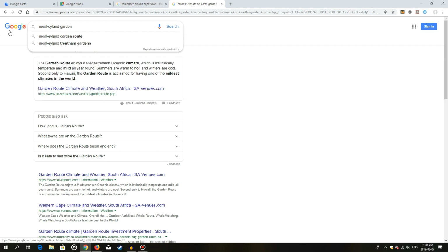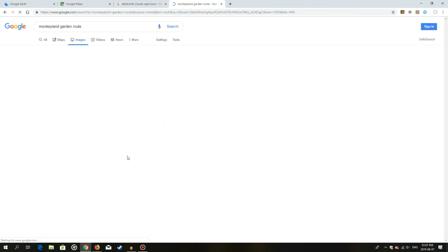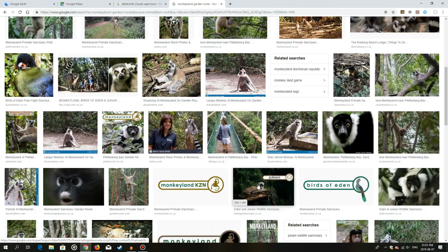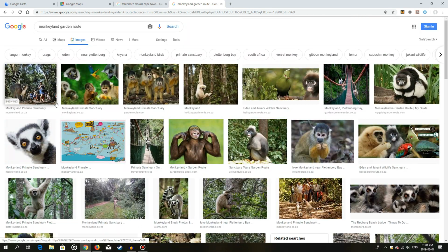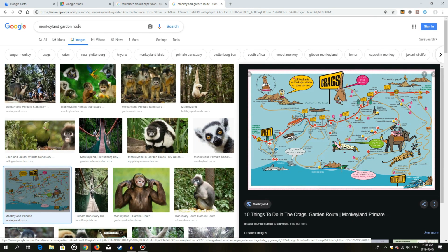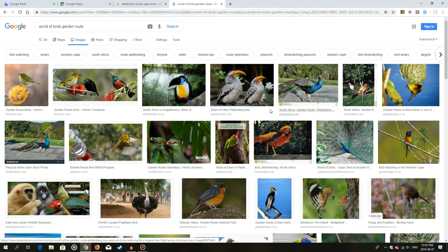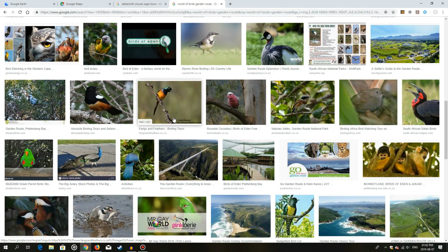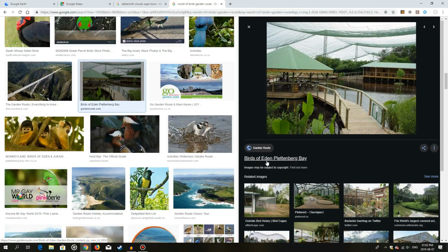Let's just search correctly. Garden Route. Images. So yes, you can see all kinds of things there. It's a really interesting place, again in the forest, so that's what makes it so nice. It's in the crags, as they call it, and that's also where you can find the world of birds, which is a very large enclosed area where you can find all sorts of bird species and so on. Is it called the world of birds? That's it. Birds of Eden. That's right. That's what they call it.